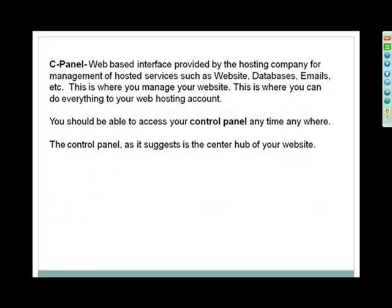cPanel, there's some hosting companies that do not provide it, but you really need a cPanel if you really want to make your life easier. cPanel, it's called cPanel or Control Panel.